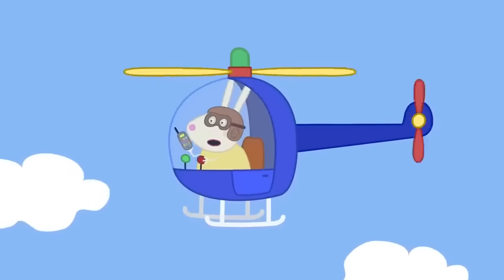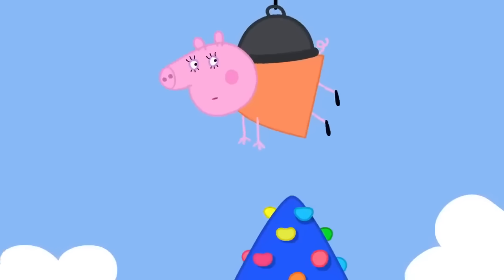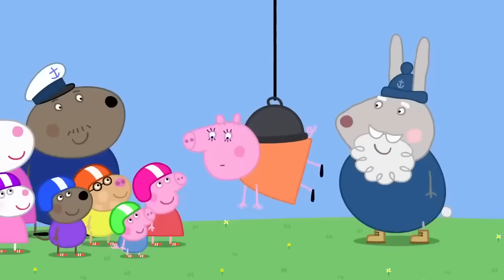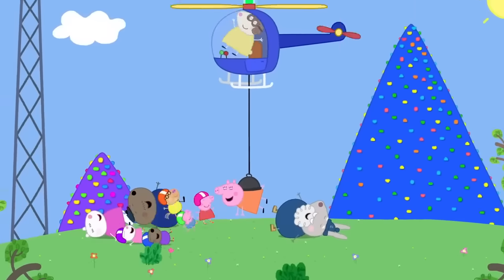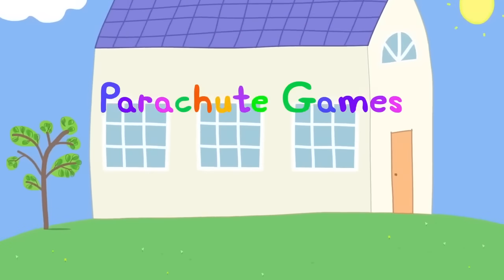I'll be right there. Hang on, Mummy Pig. Woo-hoo! Mummy Pig is rescued. Hooray! Mummy, was it fun being rescued? It was kind of fun, I suppose. Mummy Pig loves mountain climbing. Everyone loves mountain climbing.